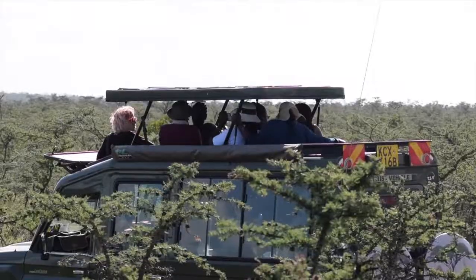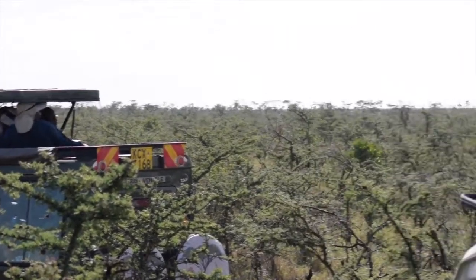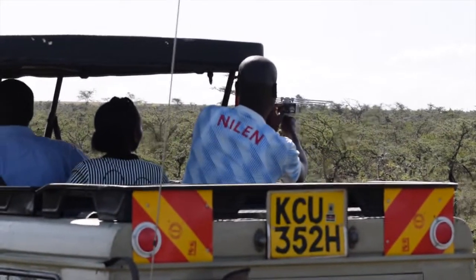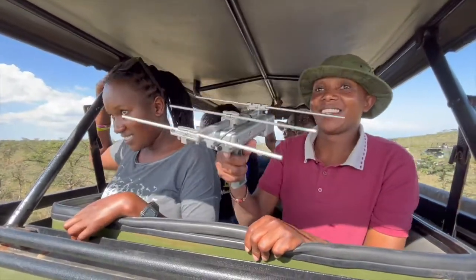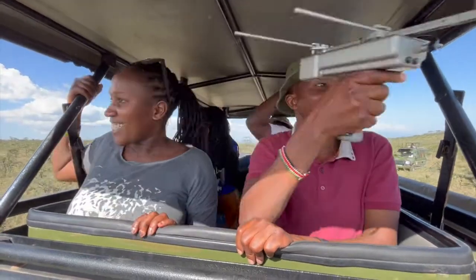VHF collars, and GPS collars. So VHF stands for very high frequency. And what the VHF transmitter on the collar does is that it sends out pulses of radio signals. And so you, as a researcher, can go out with your little receiving antenna, listen to those signals, and hone in on that animal's location.